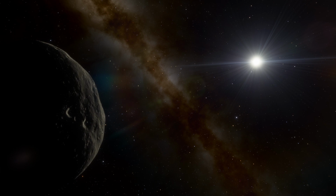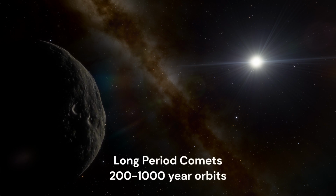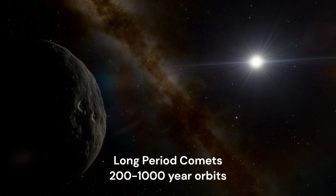There are many comets like this, so they have been put into a group called long period comets, which have orbits that take from 200 to 1000 years.